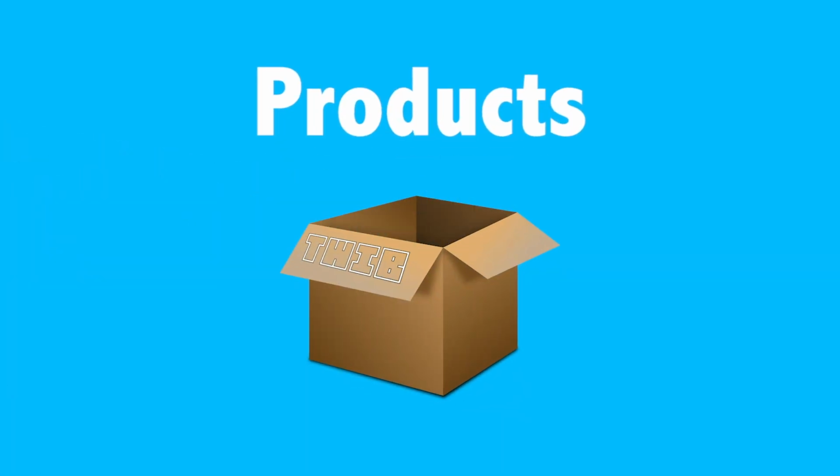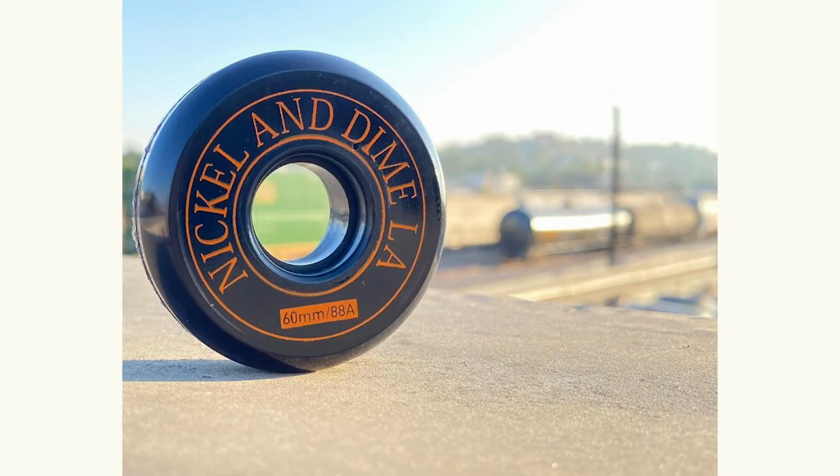We're gonna start this week off as always with products, but this time, you're gonna be really happy about it. Nickel and Dime have a new wheel coming in hot, and the design is so fire. It's just one of those clean shop wheels that goes with every boot. It's 60 mil, 88 hardness, in a black and orange colorway that reps the shop right. Super limited edition on these, so you want to get your hands on it as soon as you can.